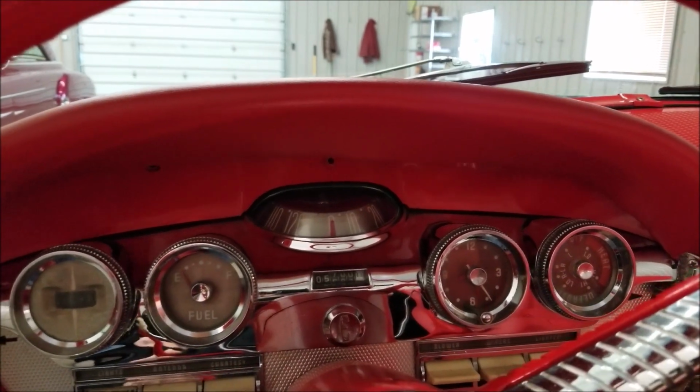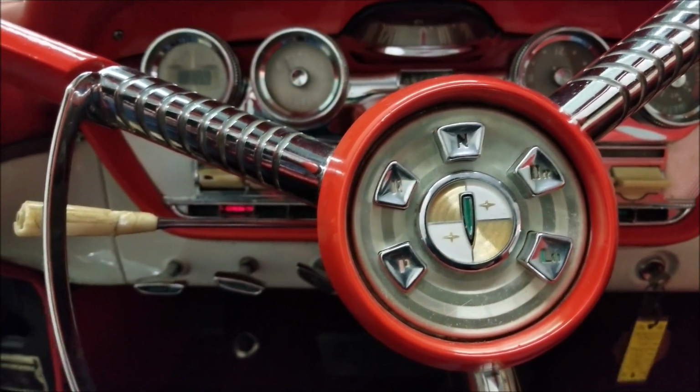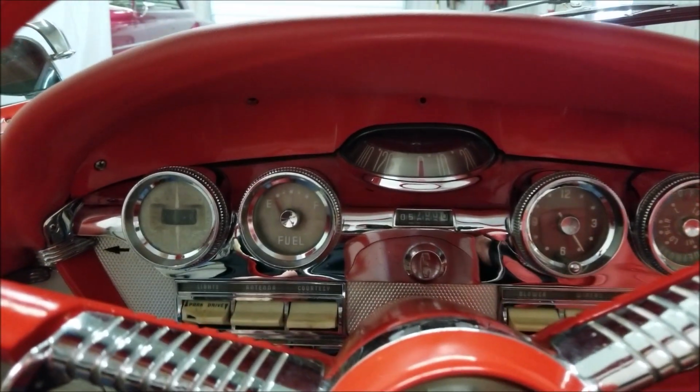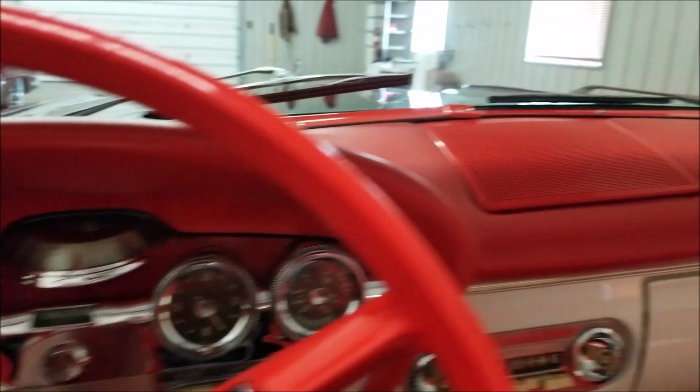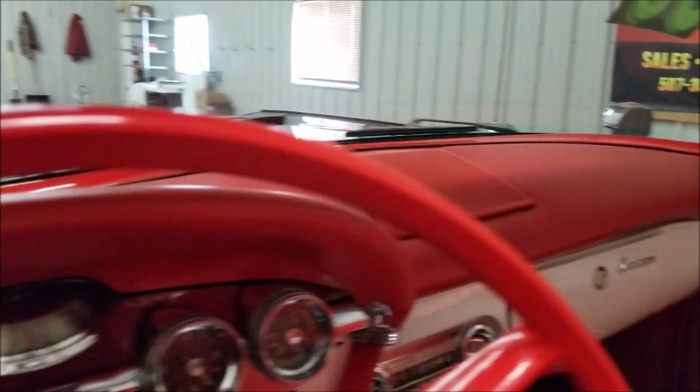See how easily that starts? Push button transmission, Teletouch. Very cool. Here the engine runs smoothly. I'm going to slip around to the back so you can hear that run.